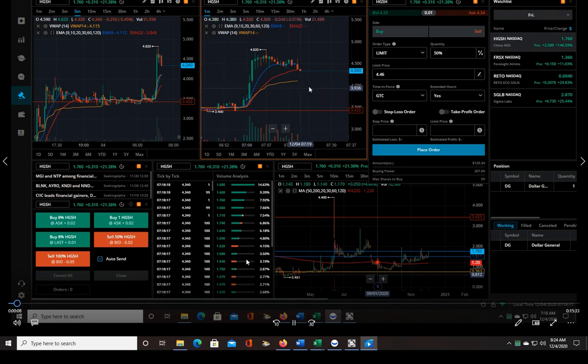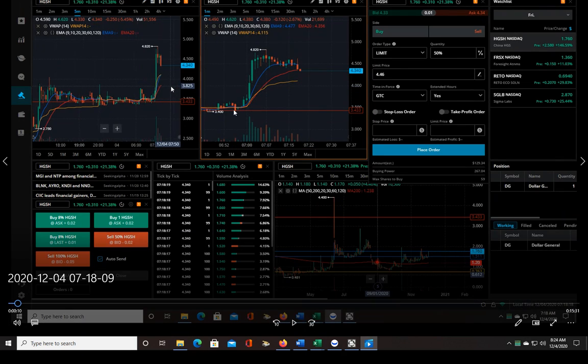So HGSH ended up blowing up a little bit later, and this is one of the ones I took trades on earlier and lost, but my entries were really bad. There wasn't any volume when I took the trades. And I wasn't watching it when this happened, but I did open up Webull a little bit later in the morning, and noticed, okay, wow, this thing's really getting a lot of volume. It's picking up a lot of steam.